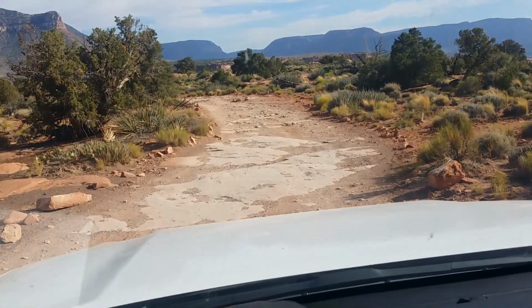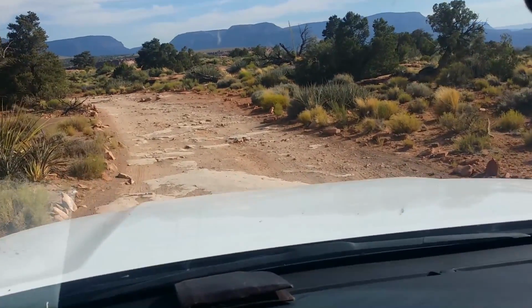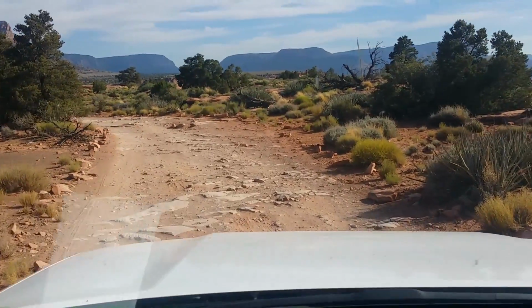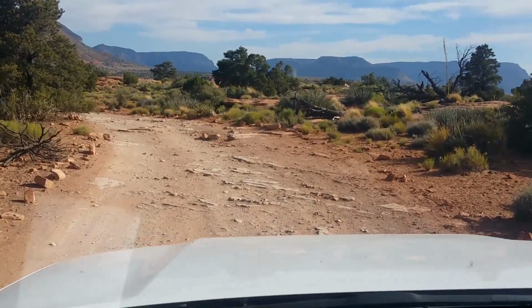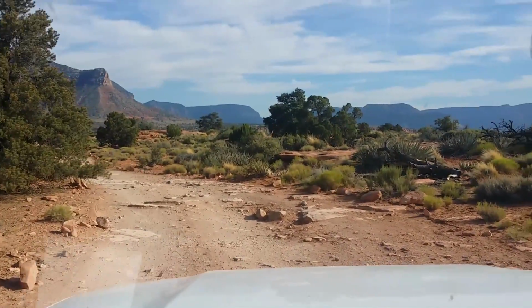We're almost there, but I'd say we got a quarter of a mile. Well, I gotta tell you, the last 2 miles may have taken 45 minutes. It is very bad, very rough. A lot of sharp rocks all over the place. So I think the payoff's going to be worth it, but it's really bad.